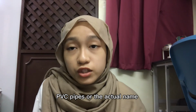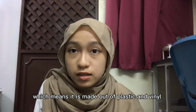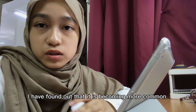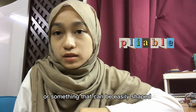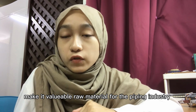PVC pipes, or the actual name, polyvinyl chloride pipes, are made from a thermoplastic polymer, which means it is made out of plastic. After some research on PVC pipes, I have found out that it is becoming more common to use polymer water pipes due to many advantages of plastic over metal. The word plastic means pliable or something that can be easily shaped. This property of plastics and numerous other features make it a valuable raw material for the piping industry.